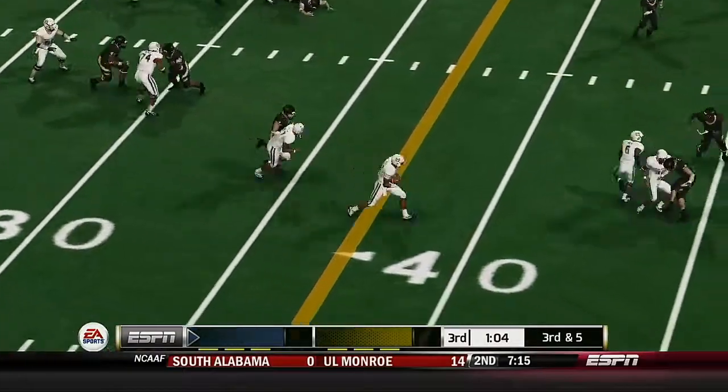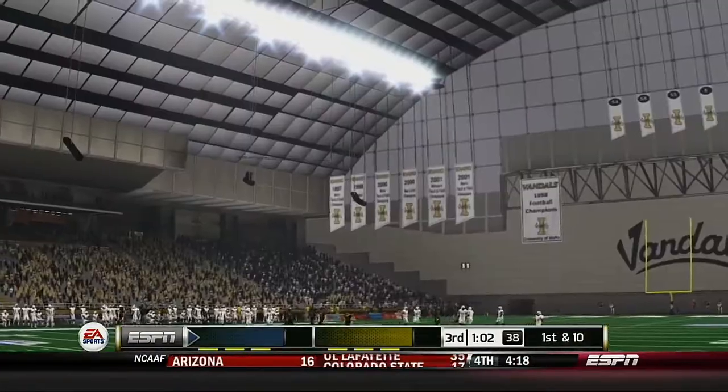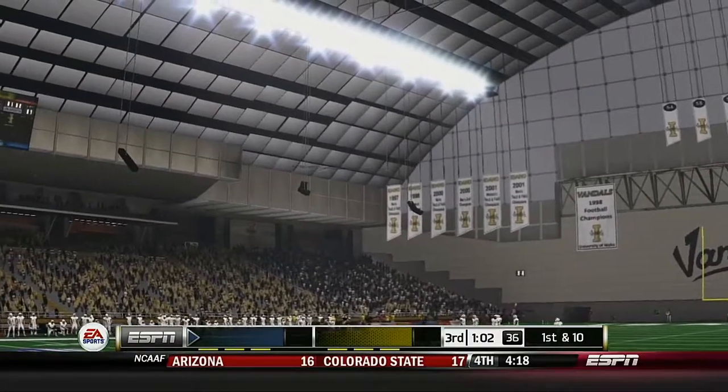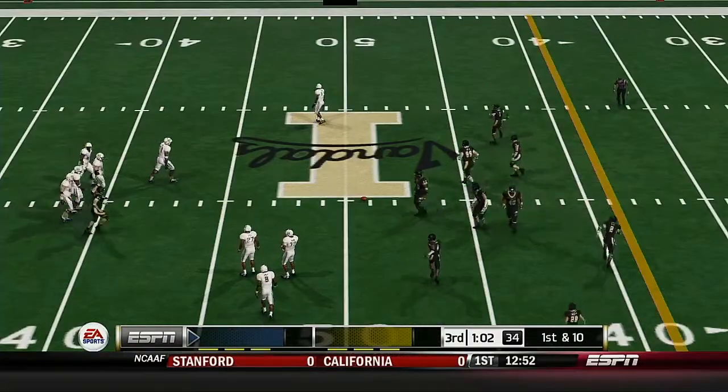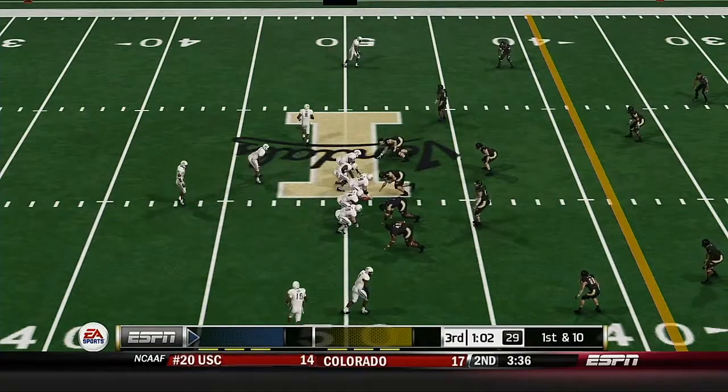He's scrambling. He's to the 40. He's pushed out of bounds around the 49-yard line. Let's get sack lunch. 41's coming. 41's the mic.